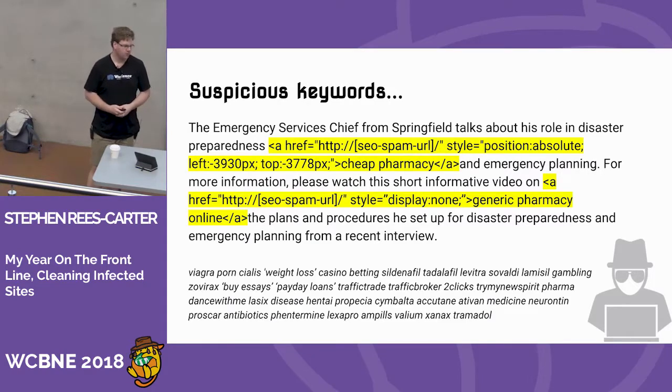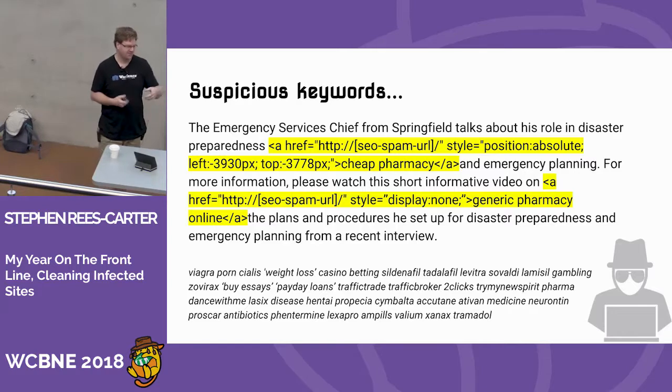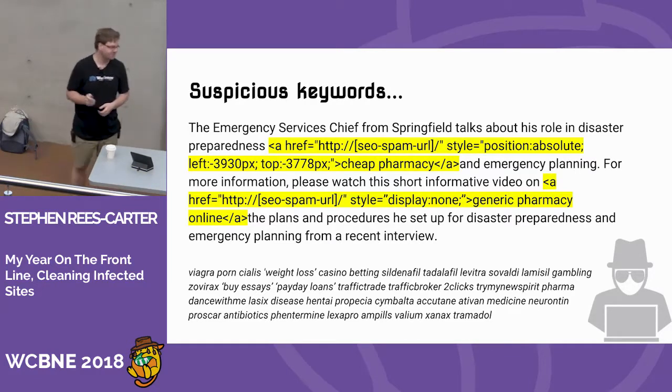And there's a whole bunch of words that you'll generally find when you're looking for this sort of thing. So, you know, Viagra, porn, Cialis, weight loss, casino, et cetera, it goes on. And unless you're cleaning, say, a pharmacy website, you won't find these terms on a normal site. And I know from experience, cleaning a pharmacy website when it's been affected with SEO spam is really, really hard because you don't know what's actual legitimate content and what's not. Luckily, you can find things like the position absolute, throwing it far off to the left of the screen. That's a dead giveaway. But sometimes it's not so obvious, and you've got to make a judgment call. Is this site actually selling Viagra, or is it a fake spam site set up? So that's always a fun one.